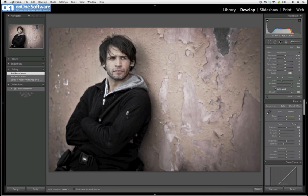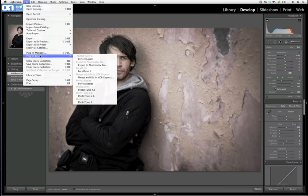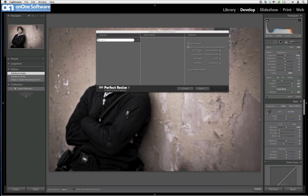And then, let's say for instance I wanted to print this. I would go to File, Plug-in Extras, Perfect Resize. I'm going to edit a copy, or you could do the original. Here I'll just do a TIFF file, ProPhoto. I'll just keep it 8-bit, and I'm going to work with the standalone.